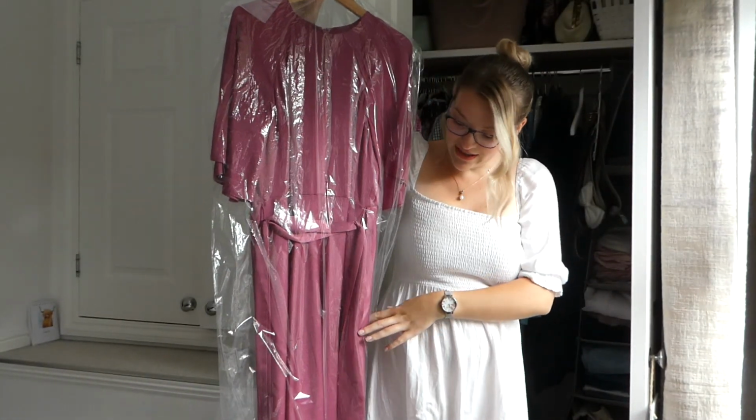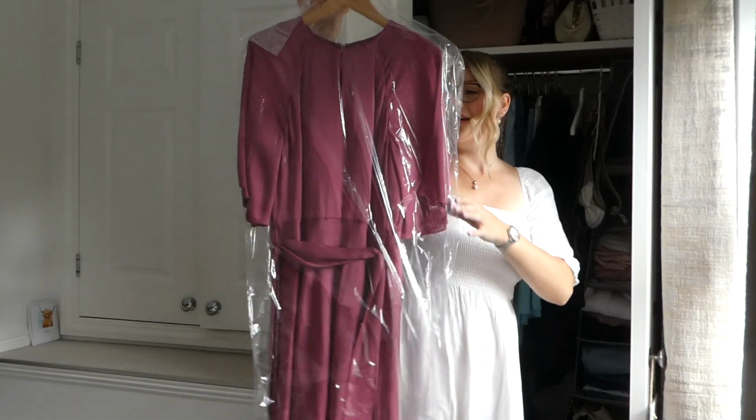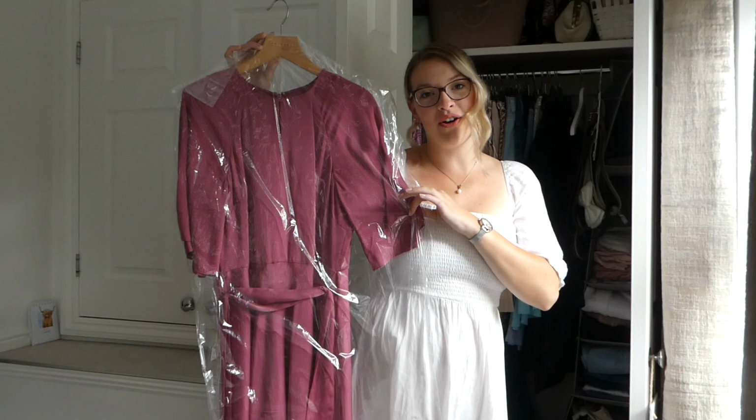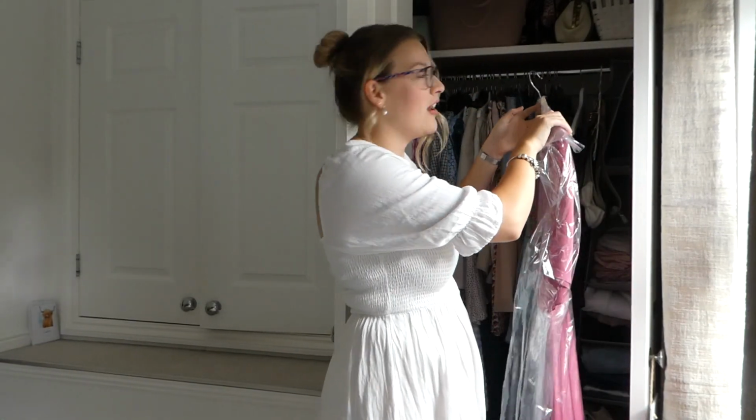This is a Ted Baker dress. I absolutely adore this dress, so this is of course staying in my wardrobe. This is probably one of my favourite pieces that I own. I absolutely love it so much. It's so flattering. Obviously love the colour pink as well.